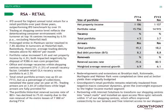Total retail portfolio arrears was up 6% on FY13, but as a percentage of collections, it remained the same at about 9%. So retail runs at about 9%, office and industrial run at somewhere between 3 and 5% of gross monthly collectibles. The portfolio historical renewal success rate of 80% has declined to 75%, mainly due to the non-renewal of 2 new metro leases in 2 of our shopping centres, which accounted for 7,000 square metres. On the redevelopment side, Brooklyn Mall, Colonnade, Northgate and Warmer all completed on time and within budget, with slightly higher yields than what we originally planned.